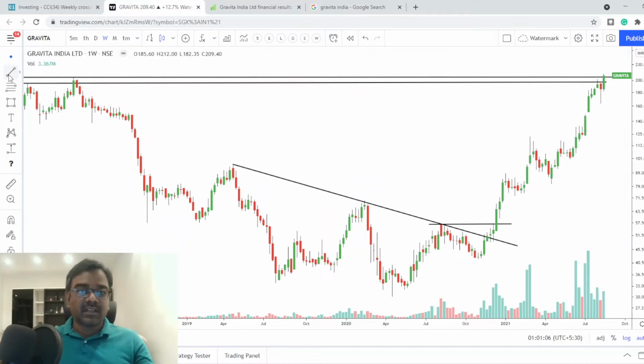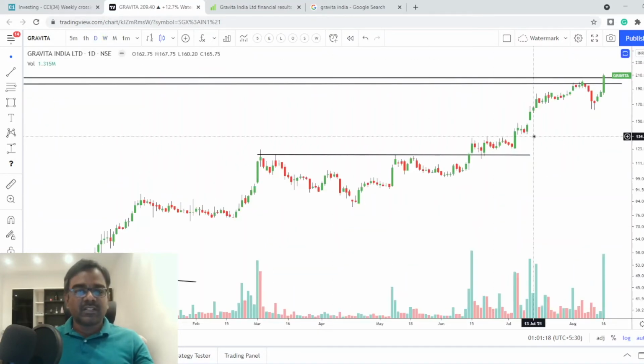But in markets, nothing is late. Something which keeps going higher will always keep going higher. Also, this was an inverted head and shoulders pattern breakout here in this week, and again we headed higher. So this was the weekly chart, and now on the daily chart again we have a breakout. That's how you look at stocks and try to identify stocks which are good. Right now the momentum is very strong in Gravita India because it has finally given a breakout on the monthly charts as well.